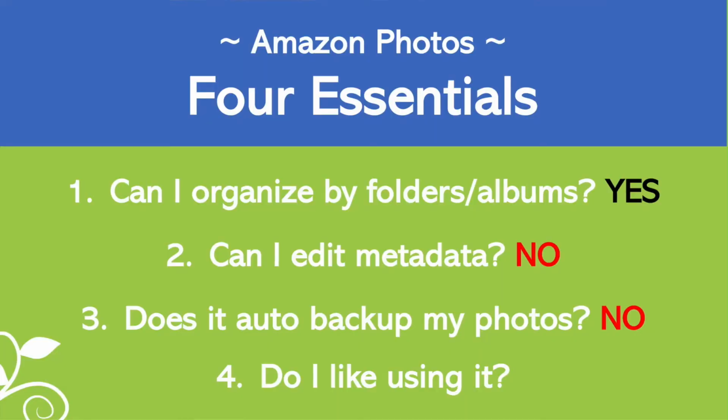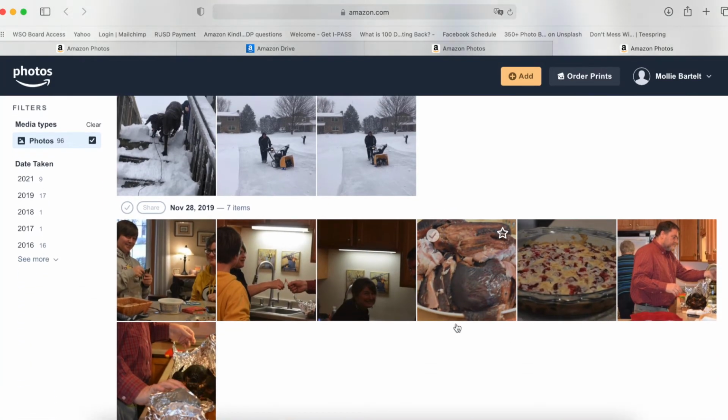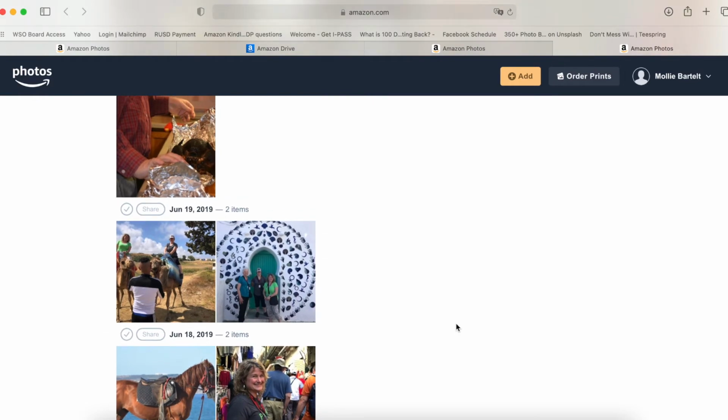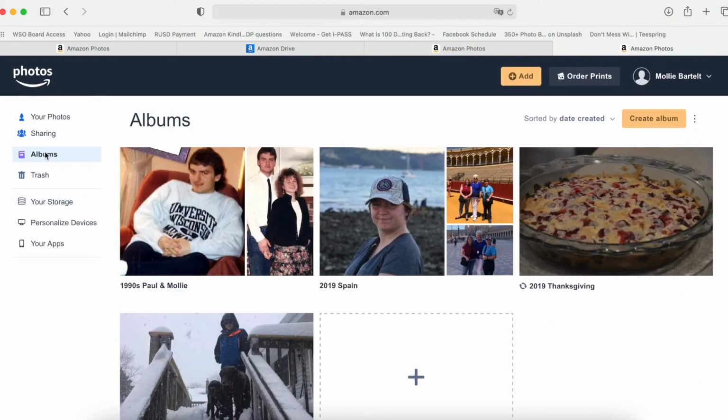The last thing that's really, really important to me when looking at a digital photo management program is you have to like using it, because I want you to use it every week, right? Well, when I look at Amazon Photos, I think it looks simple, it's clean, I like the grid look here. But when I go to the albums view, I don't really find that very motivating to look at. And I don't like that I can't add tags or descriptions in that information view of the photo.